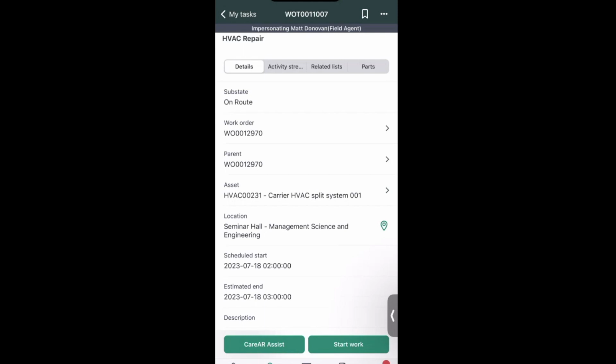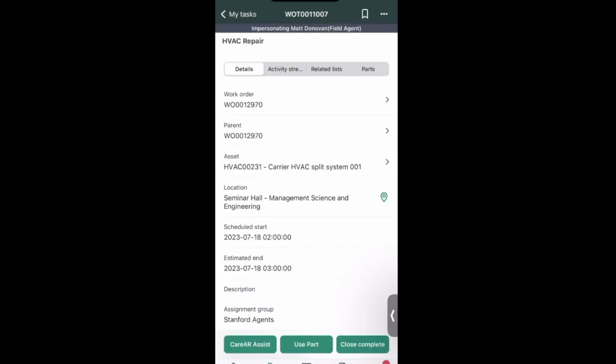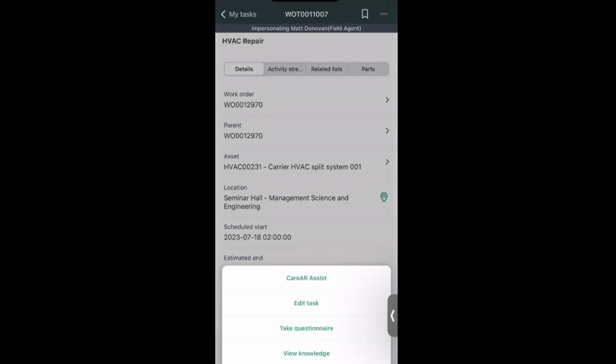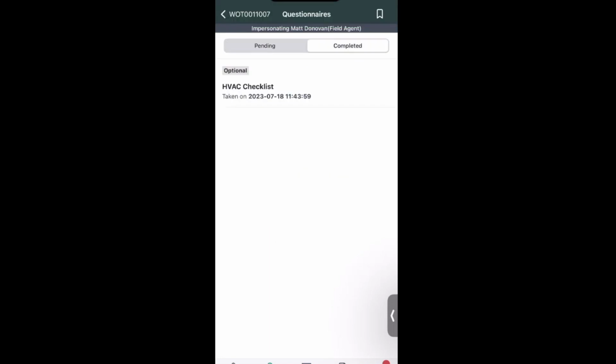And once he's reached the location, he's going to start his work. And as mentioned before, closing out the work order, there is a checklist that he needs to complete. So there is an HVAC checklist. He completes these checklists and submits it. You can now see that the completed checklist has the HVAC completion from Matt.